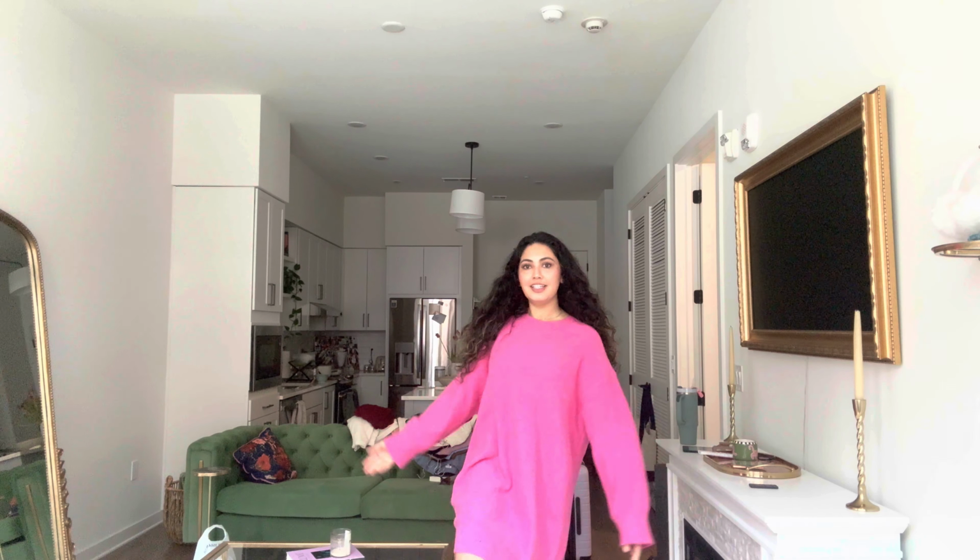Let me show you. So this is just like a bright pink long sweater. It keeps going. Obviously, when I'm in Iceland, I'm going to wear this with pants, but it's so long, it goes past your knees, that if you had like tall boots, it would look really cute. This is from Anthropologie, by the way.